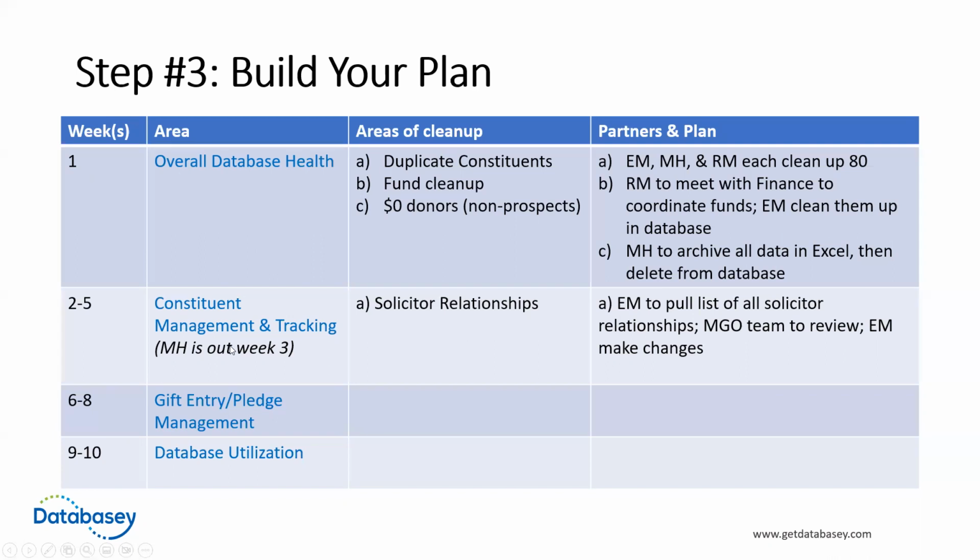And go by area. And I would recommend that you go in this order. Clean up the overarching, the big, the duplicates, the erroneous codes like living in tables, all these things. Then move into your constituents, then move into your gifts, and then lastly, go through all of the different modules that you're using.